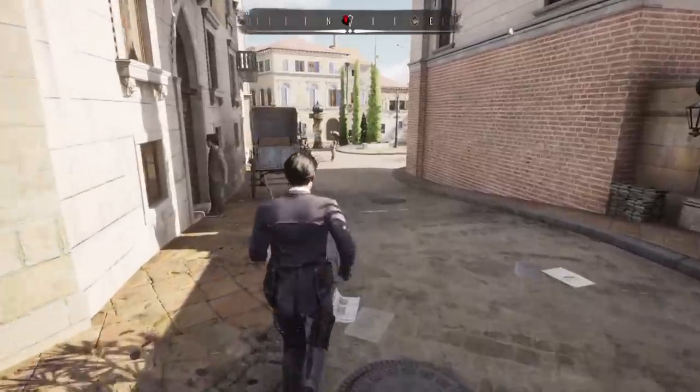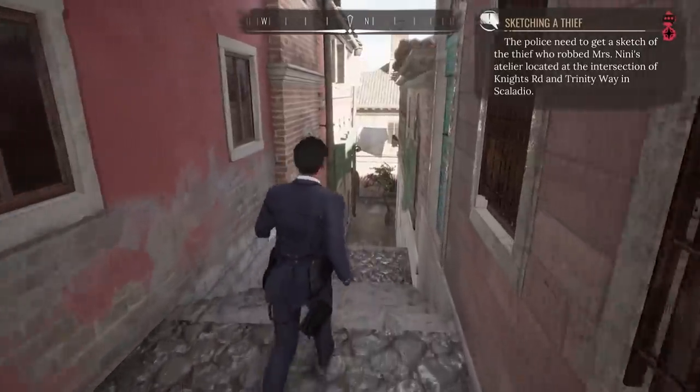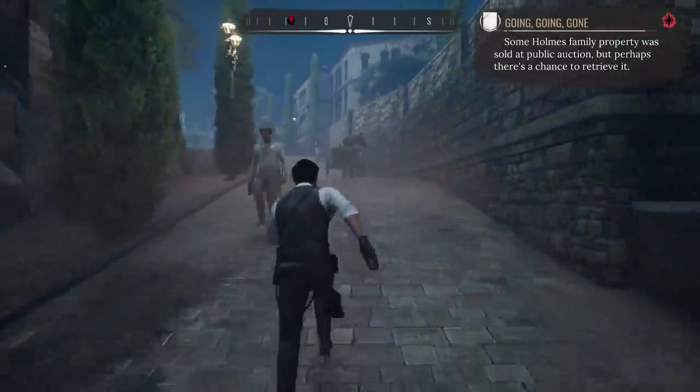And when I say run, I truly mean run. One weird plus to this game is that Sherlock Holmes does not have a stamina meter, which means he can just infinitely run and never stop.